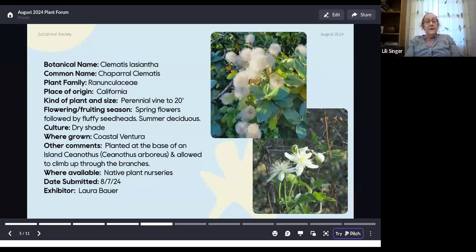Let's see what else. She's got it climbing through her Ceanothus arboreus. And it's a sweet vine, really nice and easy to find at native plant nurseries. That's the chaparral clematis.